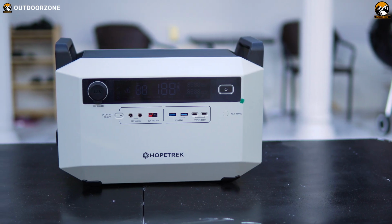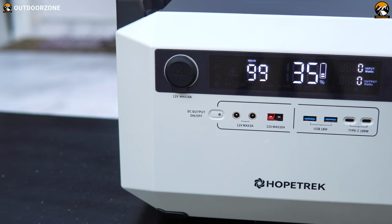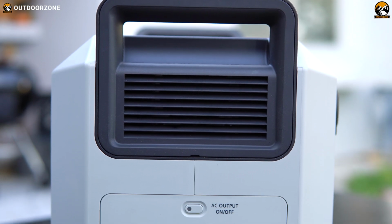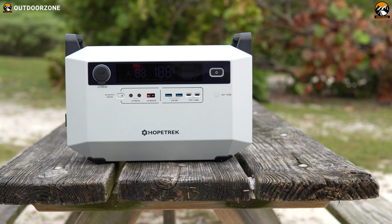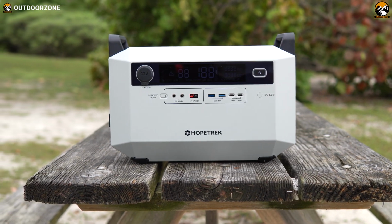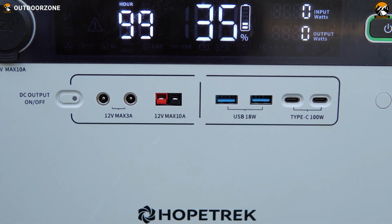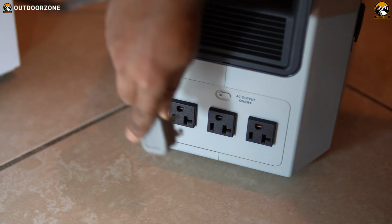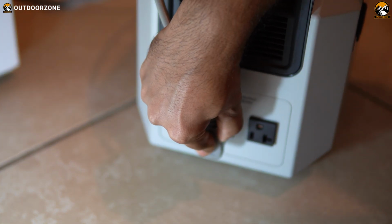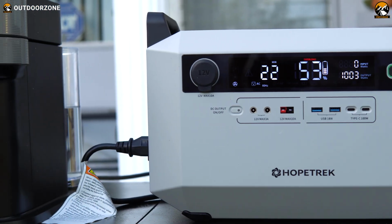Before we dive into our adventure testing experience with EnerCube, let's pause and geek out over some top-notch features that really caught our attention. Starting with sheer power capacity. With 1000 watts of continuous output and a whopping 998 watt-hours of juice, this thing is an absolute beast that dwarfs most competitors. How much power is that? Enough to run a full-size fridge continuously for over 8 hours, or a high-amperage coffee maker for up to 20 glorious pots.